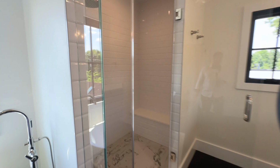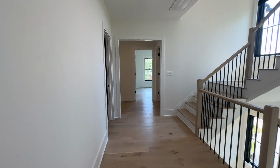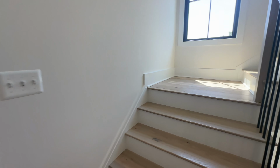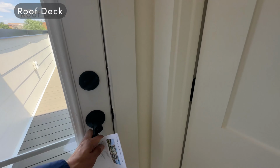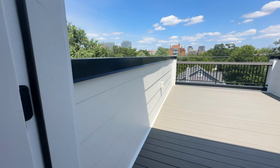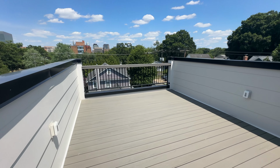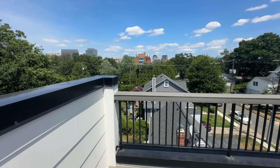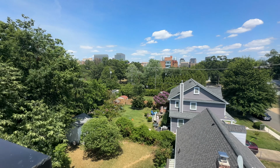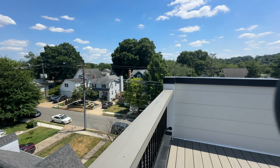And this was kind of a surprise. There is another level. So let's go and visit. So this is a roof terrace. And we're not going to end the tour here. We're just going to have a quick view. And then we're going to go to the backyard.